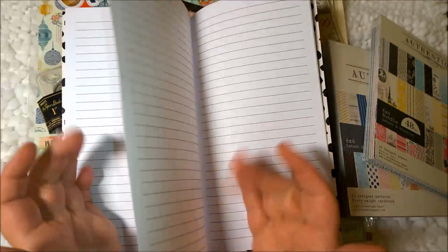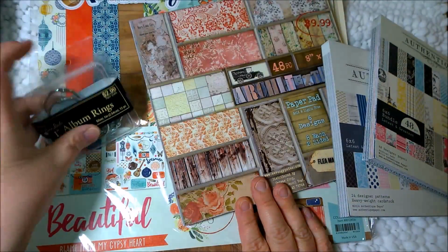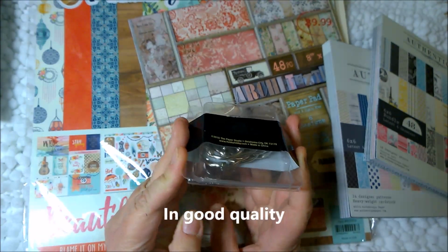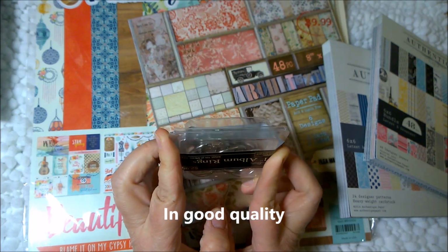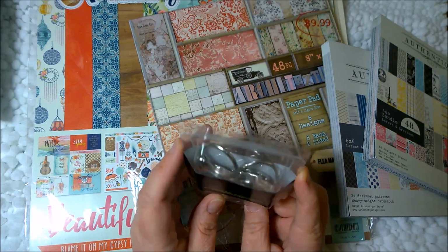You kind of hear it moves. But $6.99 for 2 of them. Not bad. Next, I got some 1-inch album rings. These can be hard to find, and I know I've looked on Amazon because I normally buy the Tim Holtz brand, but they're mini ones, and I do need some bigger ones.